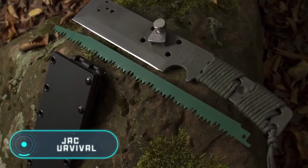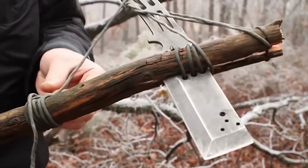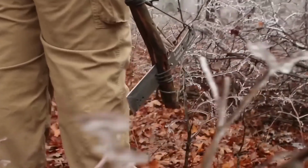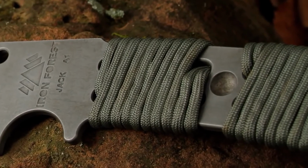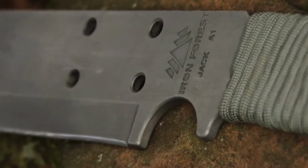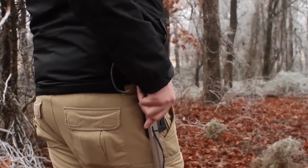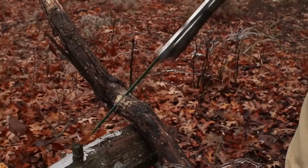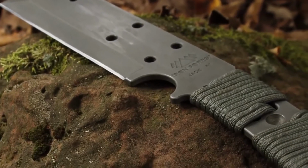Jack Survival Multi-Tool. This knife is made of non-corrosive, cryogenically treated 440C stainless steel. The main cutting edge is 6 inches long, and the front cutting edge is 2 inches long. Use a stick and some paracord to turn the knife into an easy-to-use machete. The knife also comes with a saw, a special plastic strap, and some cord, which allows you to tightly hold the knife in your hand. Right now, the price of the knife is around $200.